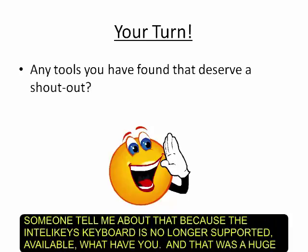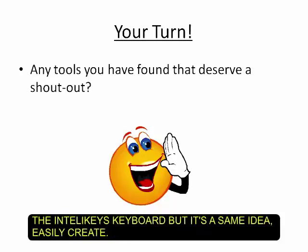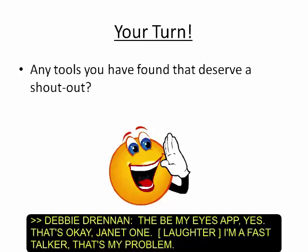I had somebody ask me about that because the IntelliKeys keyboard is no longer supported, available, what have you, and that was a huge product for a lot of people. Well, this product is a smaller product than the IntelliKeys keyboard, but the same idea. But it should be easier to use with more applications that you can easily create. And it's called Morph. Morph is the name of the product. So go to that website to try and see more about that and the potential of it.